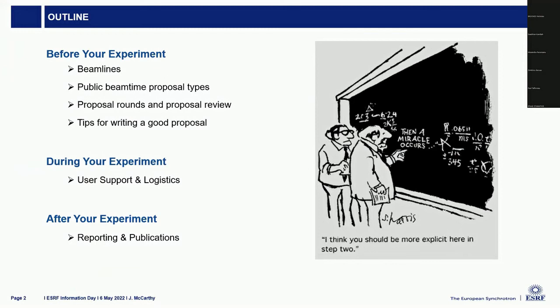particularly about beamlines and the public proposal types that we have, about the proposal rounds and proposal review, and a few tips for writing good proposals. That's where I won't go into detail, but there's a lot of detail on the slides. It's always useful. Some information about the kind of support that we provide during the experiment, and then after your experiment, the obligations in terms of reporting and publications.